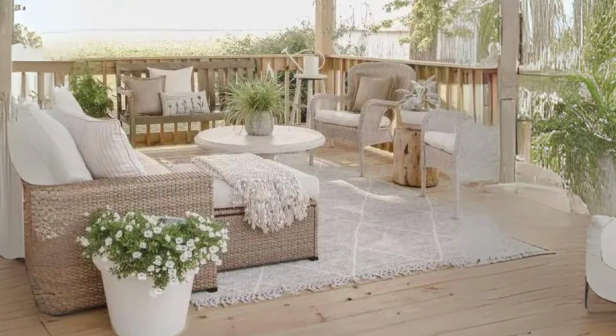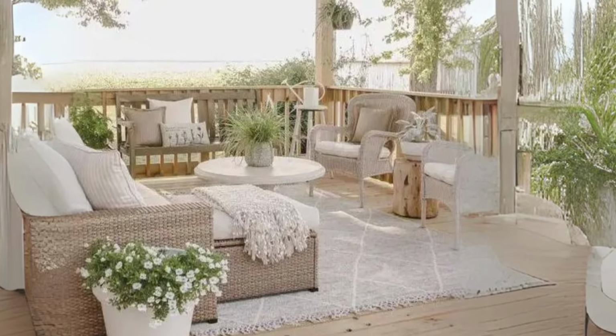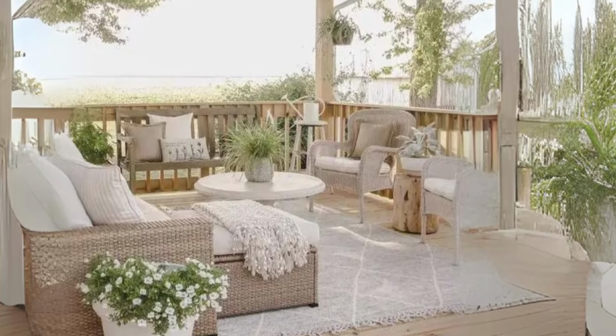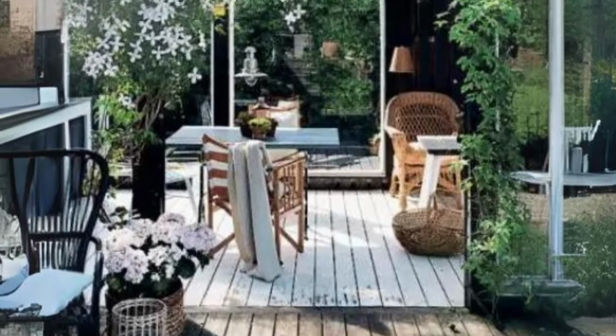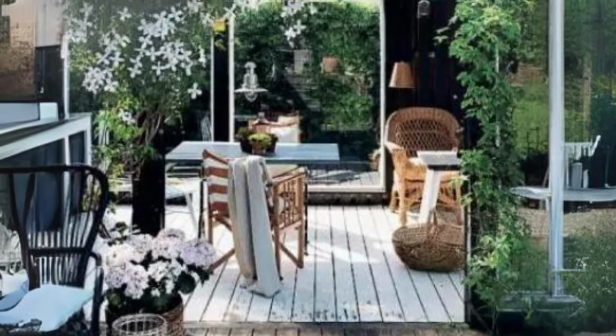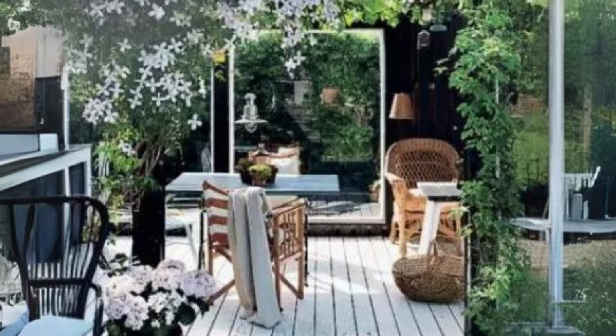Wicker furniture and round coffee table. Enhance with potted plants and blooms for a touch of nature. Rattan and wooden furniture. Use pendant lamps, candle lanterns, and lots of greenery for a blooming terrace.